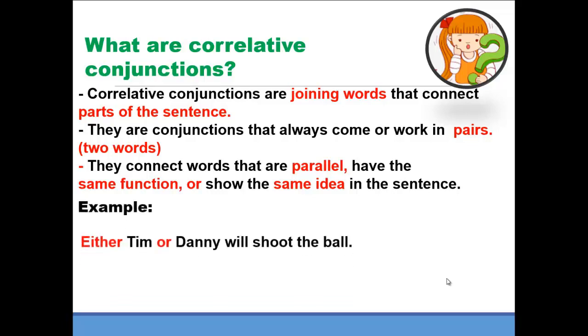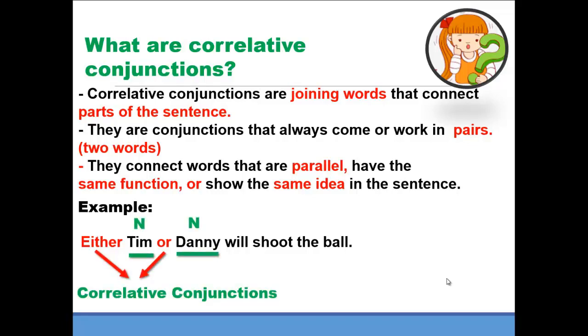For example, either Tim or Danny will shoot the ball. So maybe Tim will shoot the ball or Danny will shoot the ball. So the words Tim and Danny, both of them are parallel. They are equal. They have the same idea in the sentence. They have the same job in the sentence. That's why the two words Tim and Danny are joined by the correlative conjunctions either and or. And of course, Tim and Danny, both of them are nouns. So in this case, the conjunctions either and or join the nouns of that sentence.